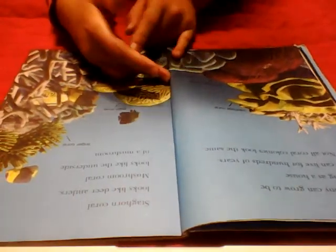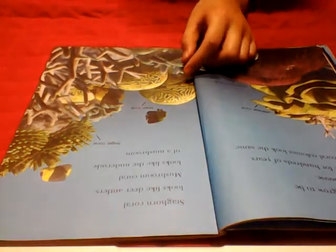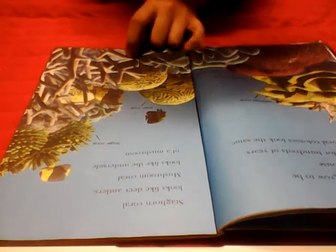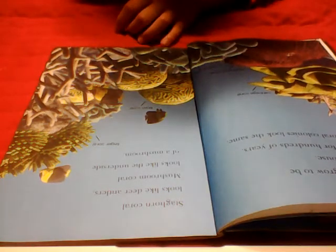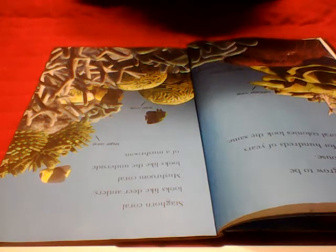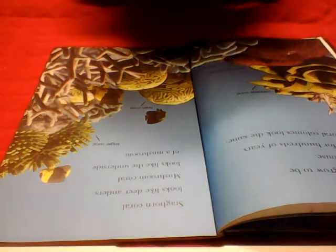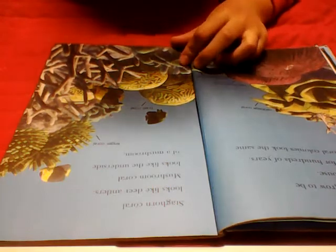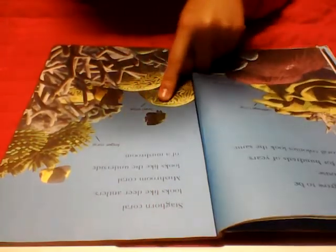Cabbage coral, mushroom coral, cactus coral, staghorn coral. It looks like antlers. Mushroom coral looks like the underside of a mushroom. Finger coral and brain coral. It looks like a brain.